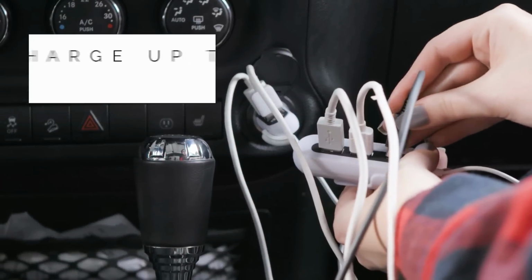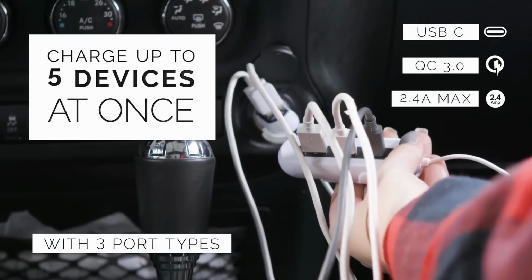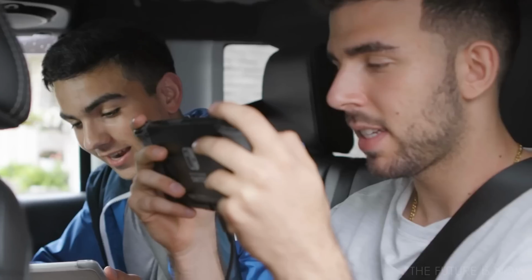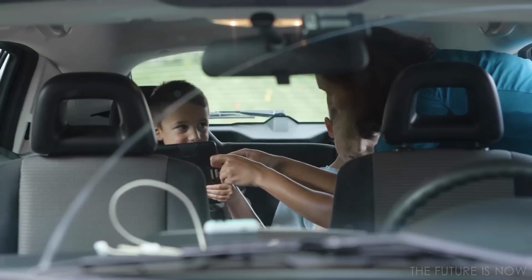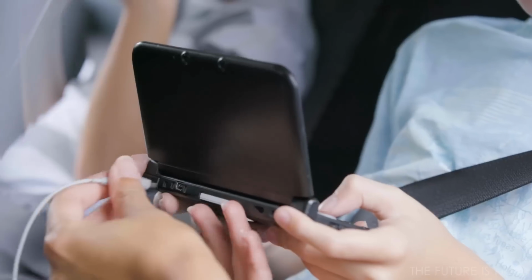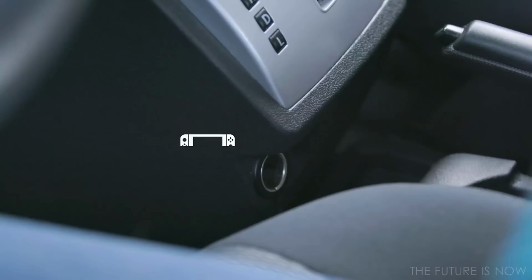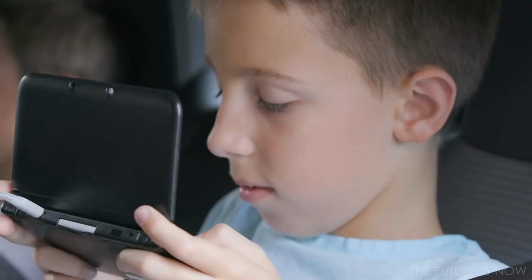The X5 Plus can charge up to 5 devices at once with diverse charging options, so every passenger can keep their battery topped up. Not only that, but the X5 Plus can seamlessly accommodate any USB device type using its innovative intelligent recognition technology. Intelligent recognition is a game changer. It allows the X5 Plus to instantly recognize any device's exact specs, giving it the ability to charge anything from smartphones to tablets to gaming devices with the maximum possible efficiency. Talk about keeping everyone happy.